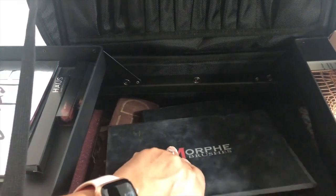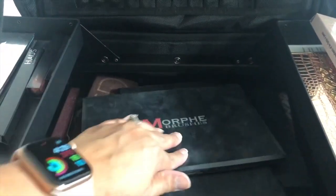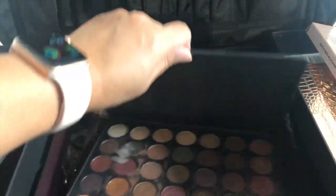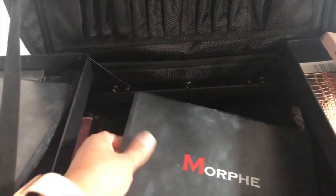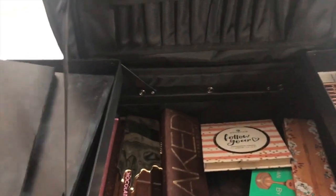Look at how old this palette is, you guys. This is like one of my first Morphe palettes. This was the contouring palette. Then I want to say this was my first, no, this was not. This was actually a gift. I love these palettes, but I hate that they have this material because it gets all ugly after a while. So I have a couple Morphe palettes.